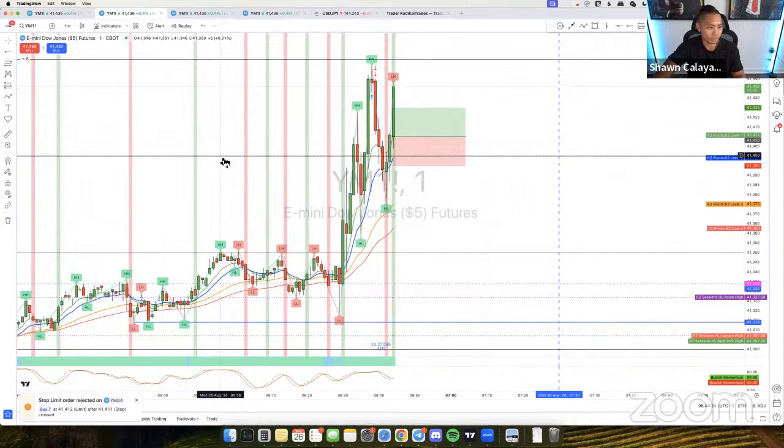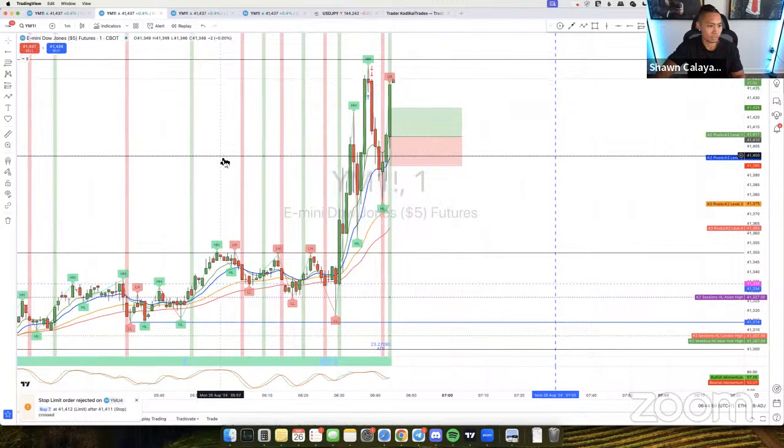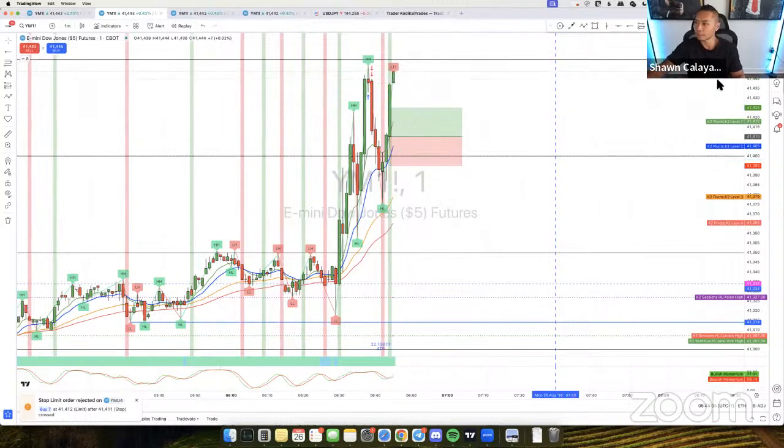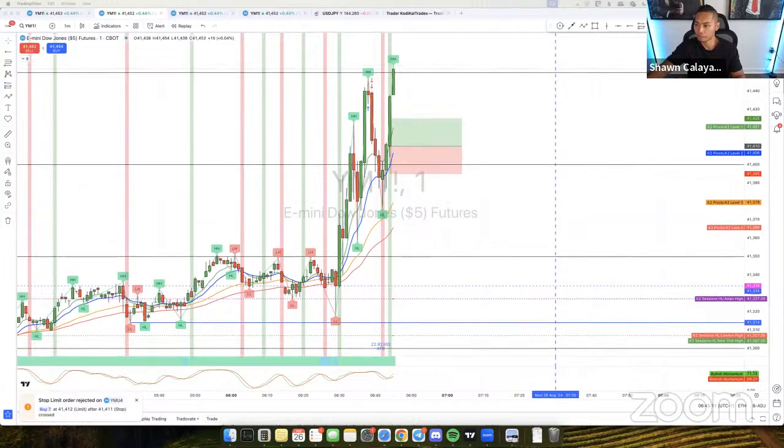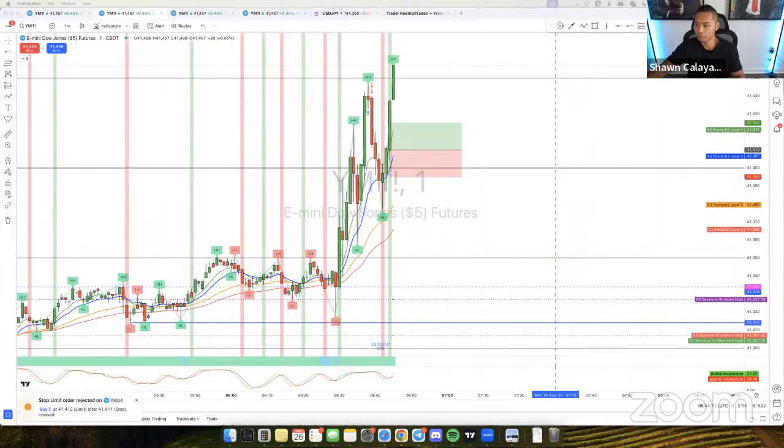So okay, half of my accounts are back to break even, and then I don't know what happened with my personal account. I actually didn't take it on my personal for some reason. I don't understand. Okay, I'll just keep going. So this trade right here hit full TP.